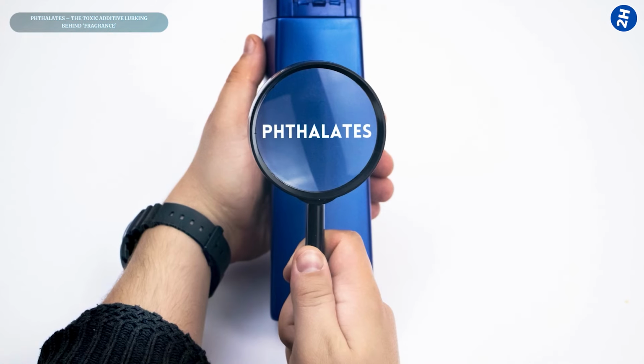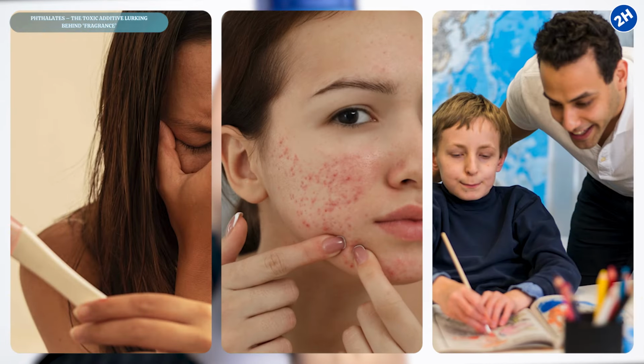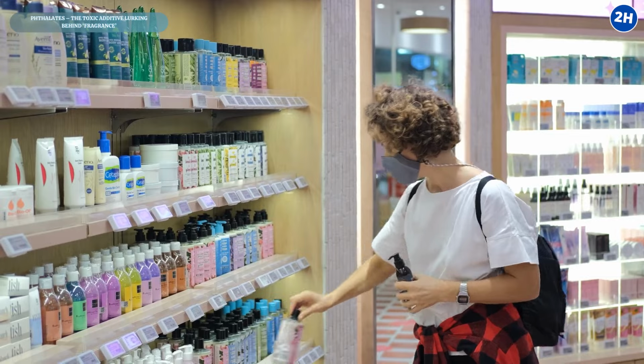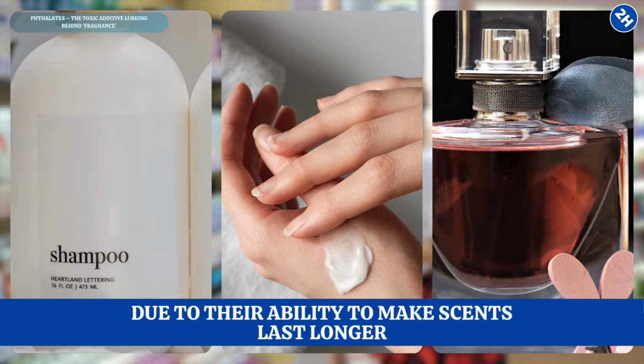Phthalates can mimic or interfere with natural hormones, leading to health issues like infertility, early puberty, and developmental problems, particularly affecting pregnant women and children. Phthalates are commonly used in a wide range of personal care products, including shampoos, lotions, and perfumes, due to their ability to make scents last longer. O'Neill highlights that their widespread use has made it increasingly difficult for consumers to avoid exposure.